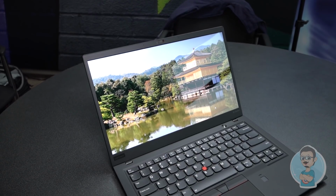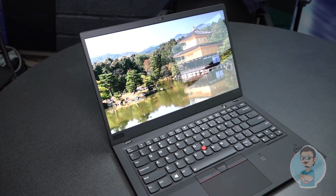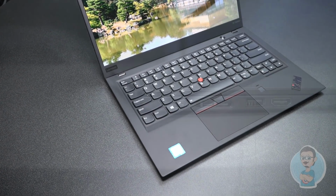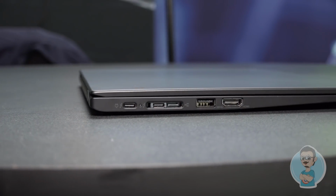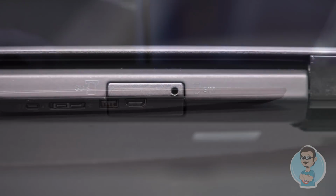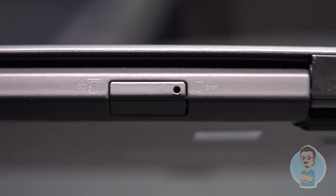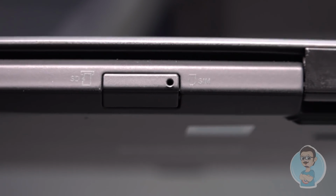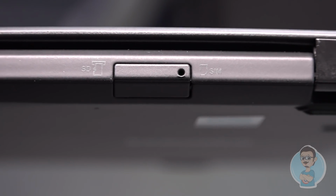Full size HDMI, 2 Type A. So you still have your legacy ports to connect things like a mouse dongle or connecting your phone or something like that to it. We also have micro SIM and micro SD cards. So expandable storage. Micro SIM is on the back. Hidden door on the back right here.